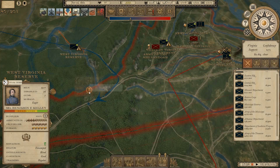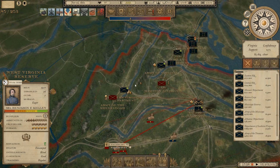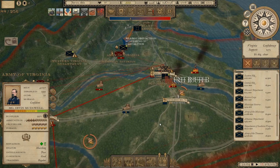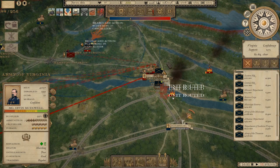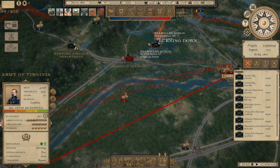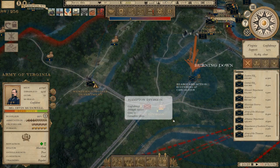I'm sending this tiny little West Virginia reserve into this area, and I want to see if I can capture these lead mines. That should give them some problems. Not sure which units are being routed here exactly. Hampton Division is pulling out.